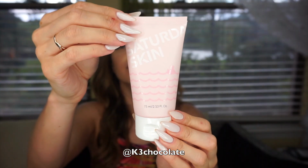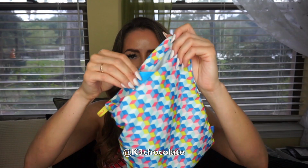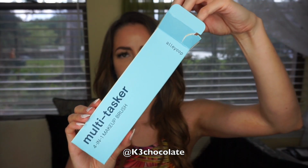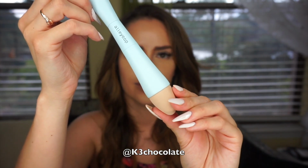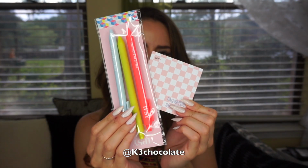Next I have this jelly exfoliator from Saturday Skin, and I must say I tried it out after this video and I loved it. Then I have this probiotics cleanser from So Clean, which I tried out as well and I loved it too. And this 4-in-1 alley-oop brush with a brush on one side and a sponge on the other. Then some cute pens and this notepad from Ipsy.